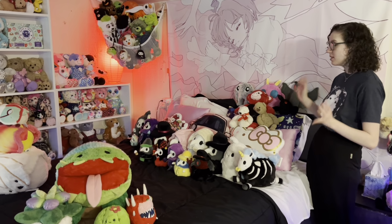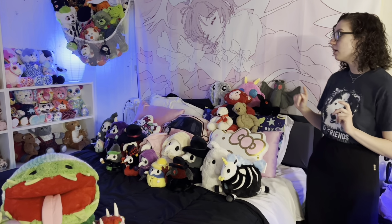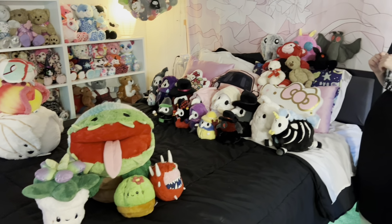Alrighty, so this is the bed. And you can see there's a lot of stuffed animals. Actually, not all of these are mine. All the Squishables you see are my husband's. All of those. But we're going to start from the top and go down.